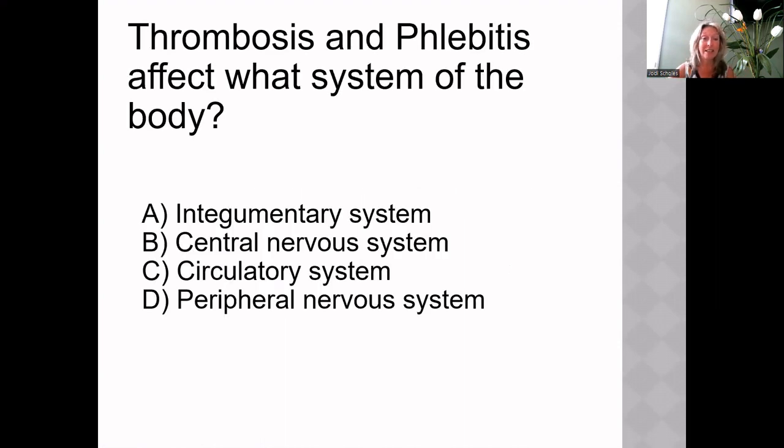Thrombosis and phlebitis affect what system of the body? All right, we talked about this earlier. Thrombosis and phlebitis affect what system of the body? Would that be the integumentary system, the central nervous system, the circulatory system, or the peripheral nervous system?